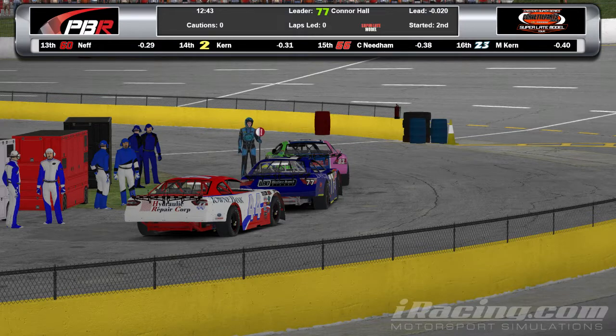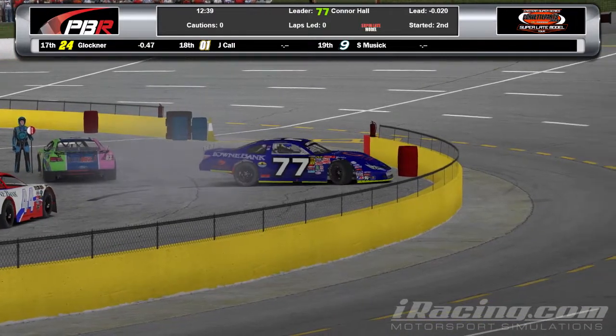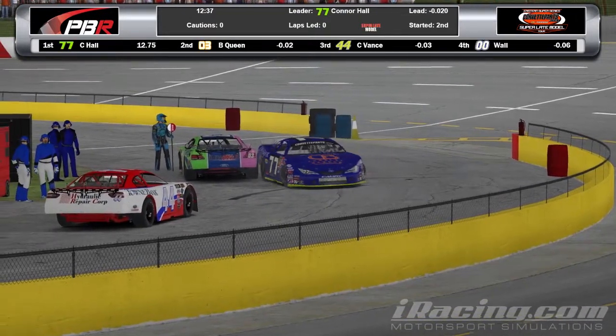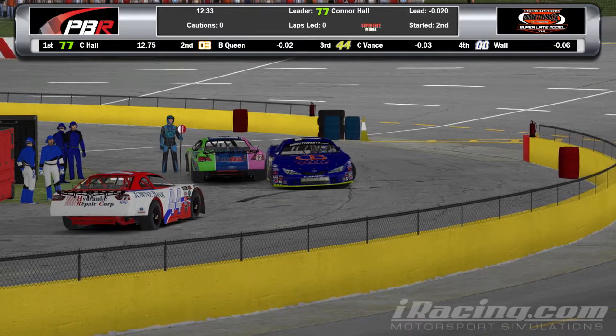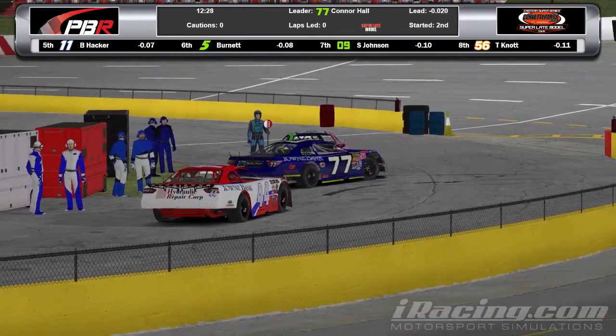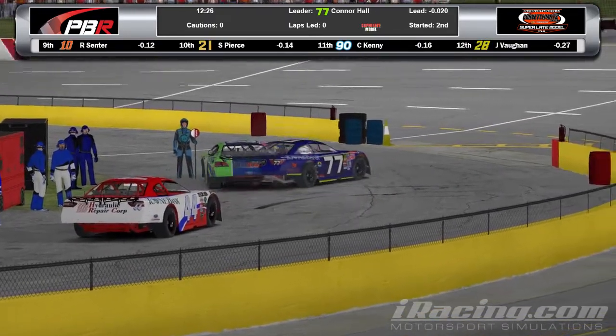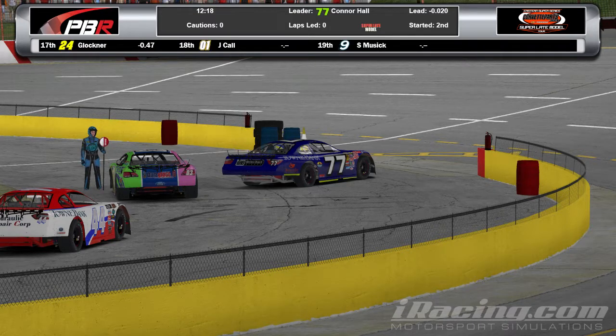Yeah, Mark, last week we saw Stephen Burnett claim the first Weekly Racer Pole Award, but would only lead 30 of the 125-lap contest. Leading the most laps would be Connor Hall, who gave the field quite a show, leading 65 laps, but a late race black flag would end his night and his chance. Brendan Queen would jump at the chance to get a win, and it didn't come very easily as Colby Vance battled with him to the end.